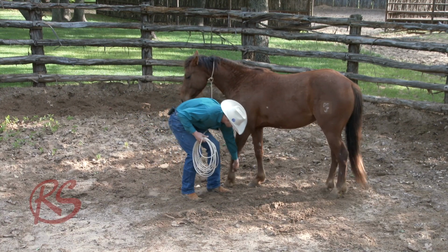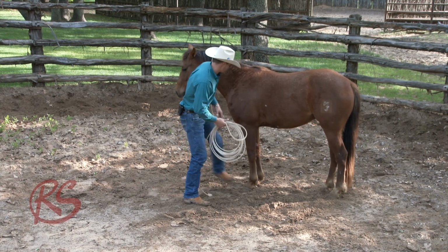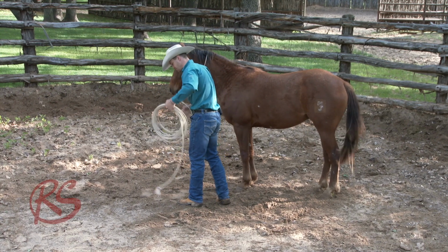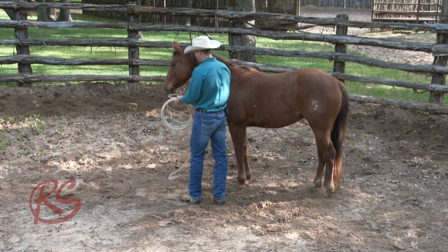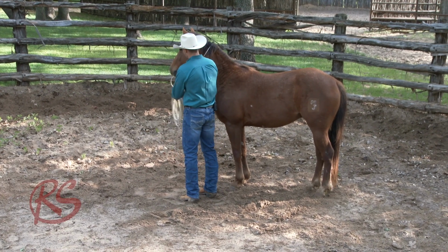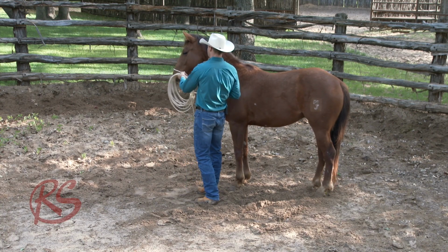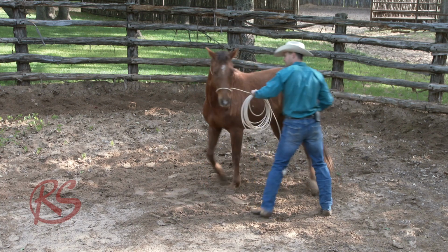Good. Stop him right here, maybe pick up that front leg. Good boy. Feeling that girth area. Another thing I like to do, some of these horses you're getting ready to ride either with a halter or a hackamore. I'm gonna make a loop with my rope, go right around their nose, tighten her up. Good. And just kind of do the same thing for a second.